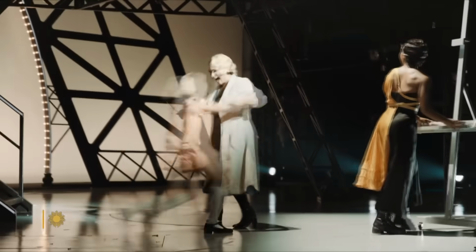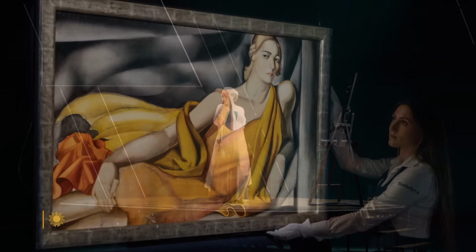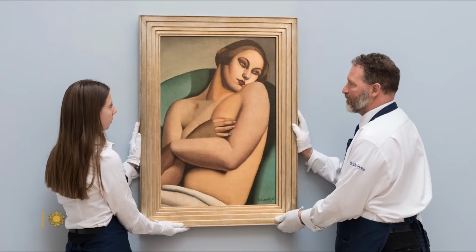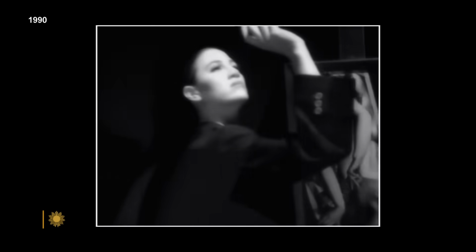I will be a Lempicka. Last year, she was the subject of a Broadway show, and her works continue to sell for millions of dollars. Collectors include Barbra Streisand and Madonna, who's even featured Lempicka's paintings in music videos.